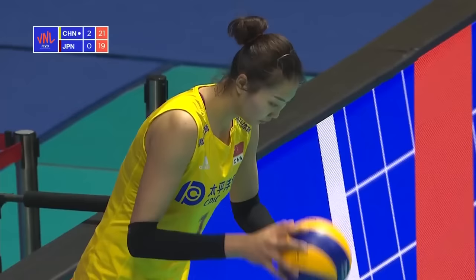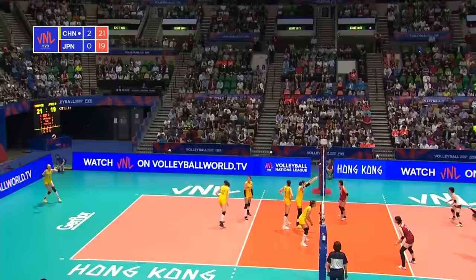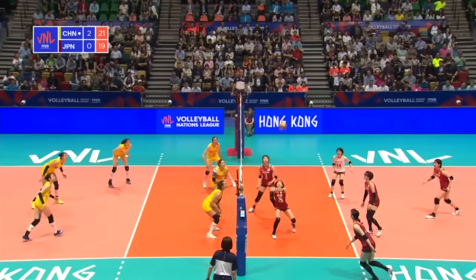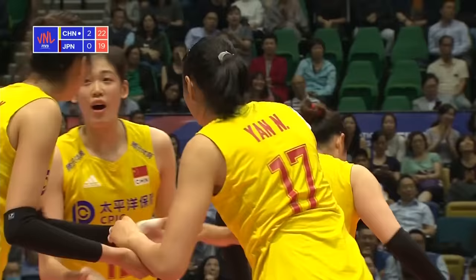So Lang Ping will be saying more of the same, please. Huan on this serve, 4 points needed. It's not going to be another ace. It's going to be one that China have to defend, and they're doing so wonderfully well. Oh, it's out from Kuroga, and if it didn't touch the block, which Chung is saying it definitely didn't, then a golden opportunity once again goes begging for Japan.